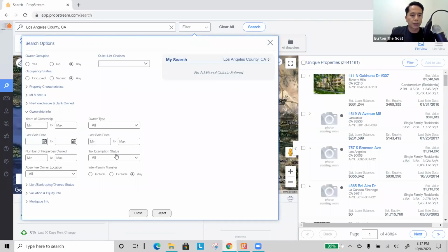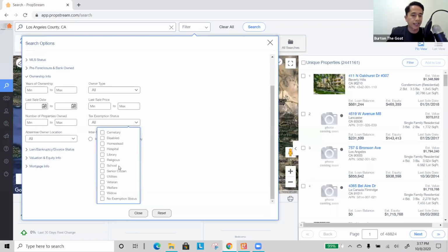But ownership info, we just included the tax exemption status, and this is going to be expanded in the next few days. So keep looking for more. As a matter of fact, if you're in PropStream now, search it every single day because new results are going to keep coming. We just pretty much opened the floodgates. So you're going to see this list heavily expand in the next few months.